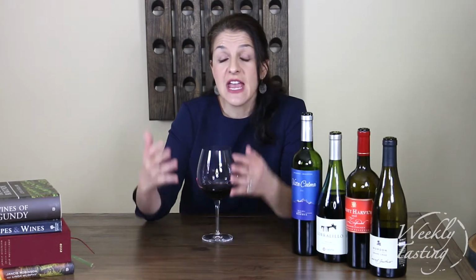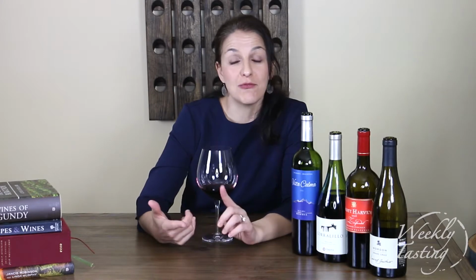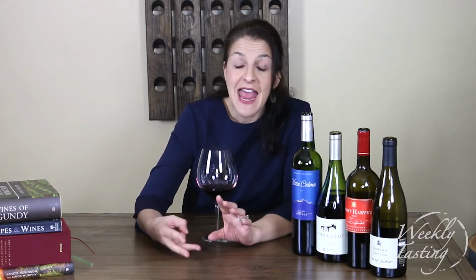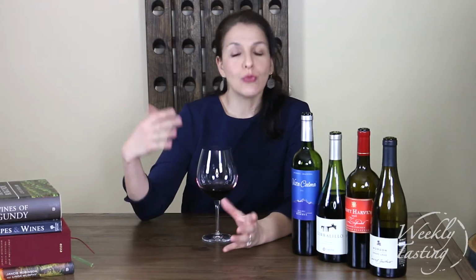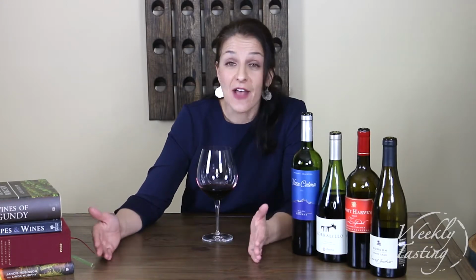So the vineyards here get very direct sun, and that means that the grapes are going to gather a lot of pigment, they're going to get nice ripeness over a long growing season, and they are going to have riper tannin, so that mouth-drying sensation won't be quite as pronounced.